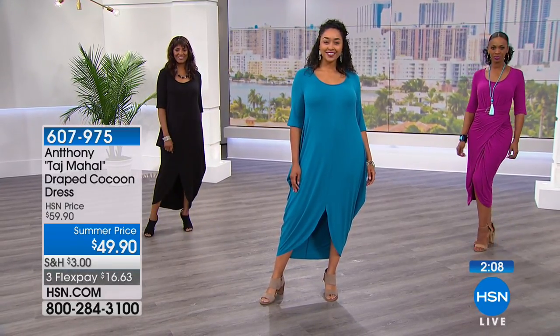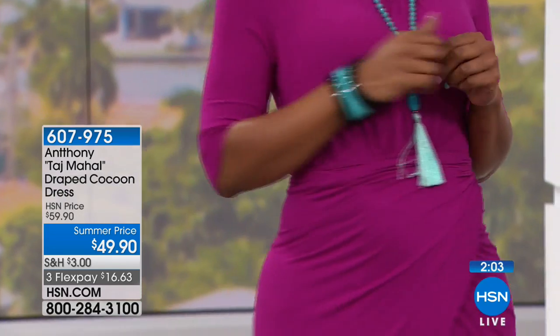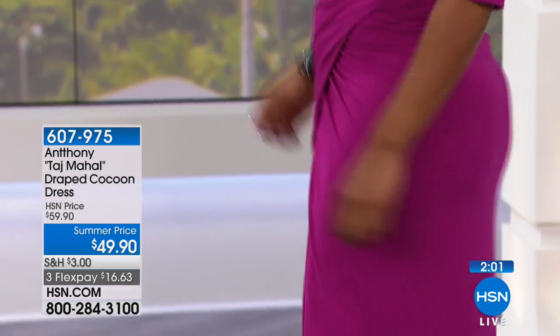It's so important that you dress up and have fun with your clothing. It's blank canvas dressing. This is where you want to spend your money, because this is, as Anthony says, building a wardrobe.